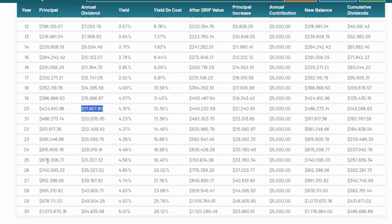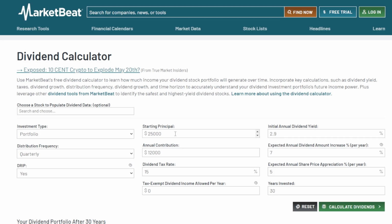so let's move forward. By 25 years in, now we're getting somewhere, a $675,000 portfolio with over $31,000 per year in dividends, and by year number 30, this is just going off 30 years, so if you're in your 20s, this of course could definitely be applicable to you, around $1,100,000 after 30 years invested, and a portfolio that now earns over $54,000 per year in dividends, which more or less could be enough to retire off of depending on what your expenses are.